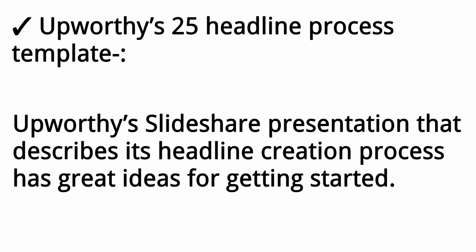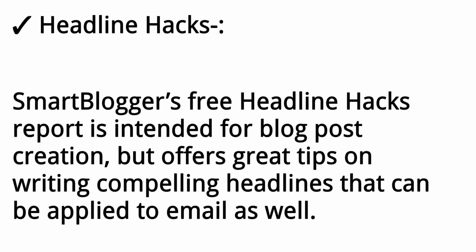Upworthy's 25 Headline Process Template. Upworthy's SlideShare presentation, that describes its headline creation process, has great ideas for getting started. Headline Hacks. Smart Blogger's free Headline Hacks report is intended for blog post creation, but offers great tips on writing compelling headlines that can be applied to email as well.